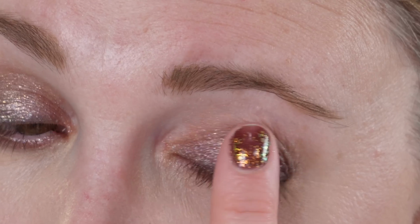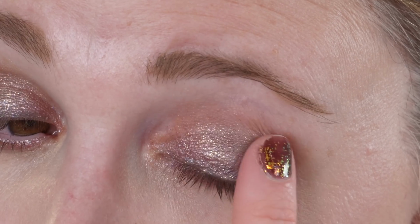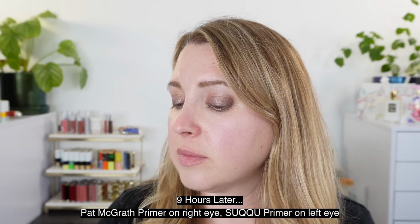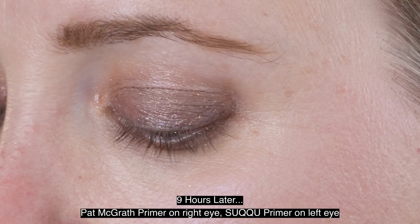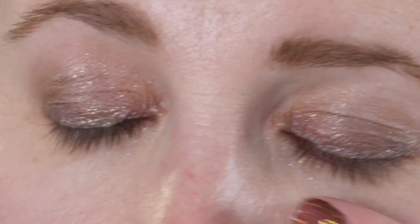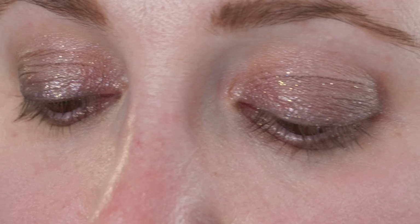Those feel a bit more powdery than either the SUQQU or the Addiction, but I would say that the Surat formula feels a little bit more similar to the SUQQU than the Addiction. The Addiction, particularly this pearl finish, feels like a slightly less creamy version of my favorite YSL Unconforming Taupe shade. So if you've used that or you have that, I would say that the pearl finish feels very similar, but it's a little bit of a thinner formula than the YSL.